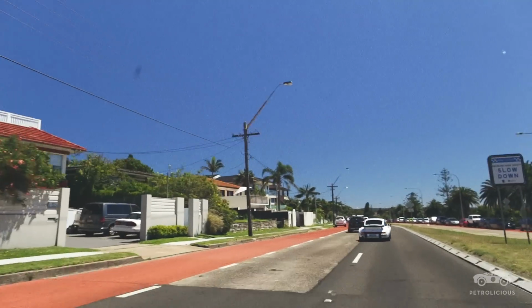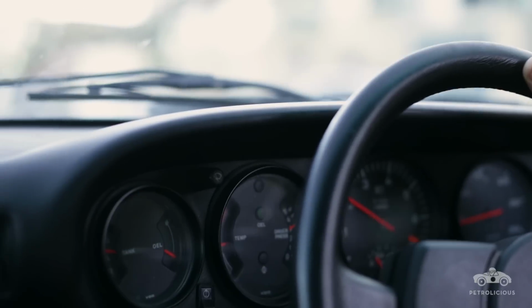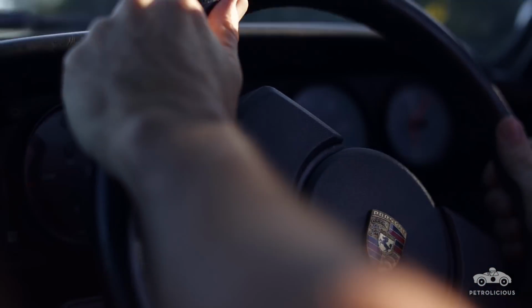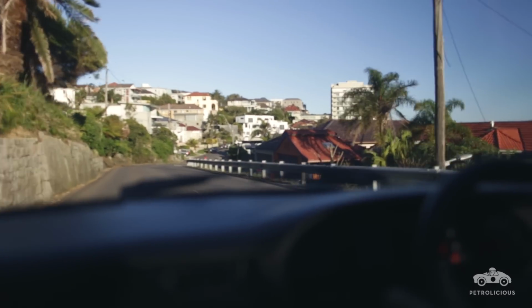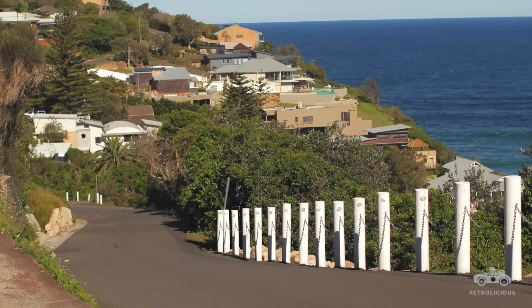It's a 1978 turbo. It's the first of the 3.3 litres. And to be honest, I think even by today's standard, the car is still one of the greatest cars in the world. I think its classic lines and its classic shape still define what motoring is really about.